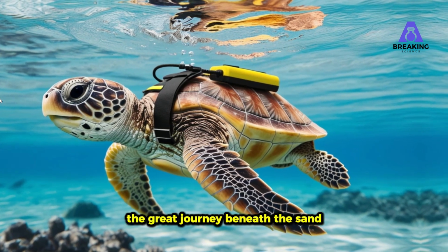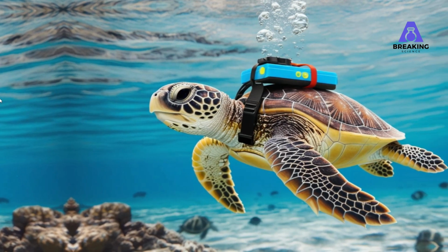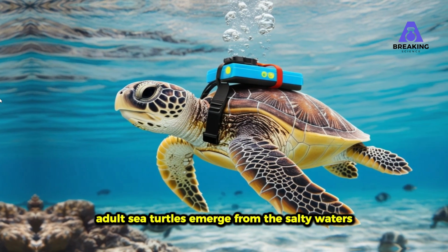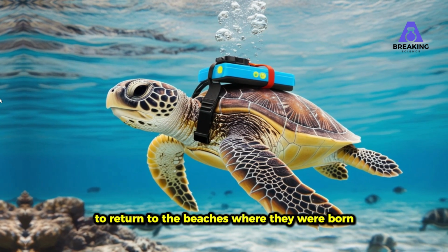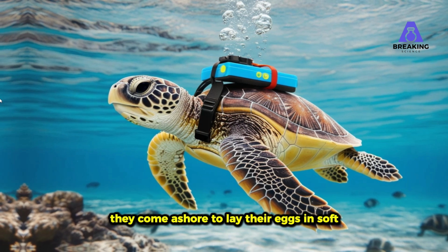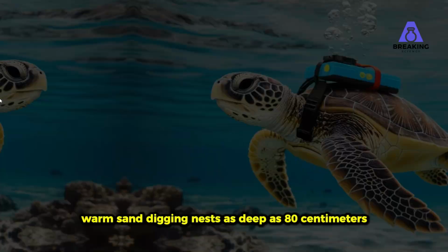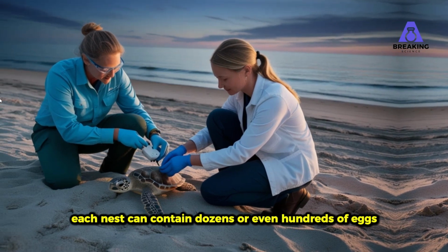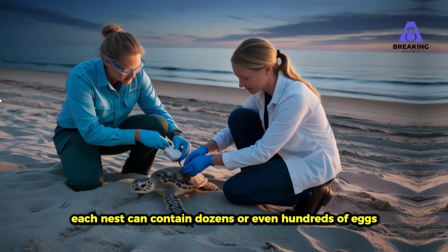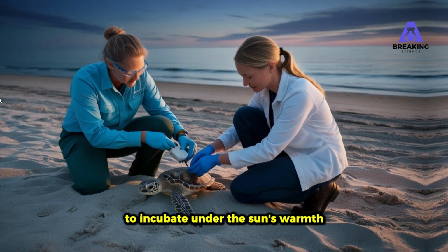The Great Journey Beneath the Sand. Each year, during the nesting season, adult sea turtles emerge from the salty waters to return to the beaches where they were born. Following their powerful instincts, they come ashore to lay their eggs in soft, warm sand, digging nests as deep as 80 centimeters. Each nest can contain dozens or even hundreds of eggs, carefully left behind to incubate under the sun's warmth.